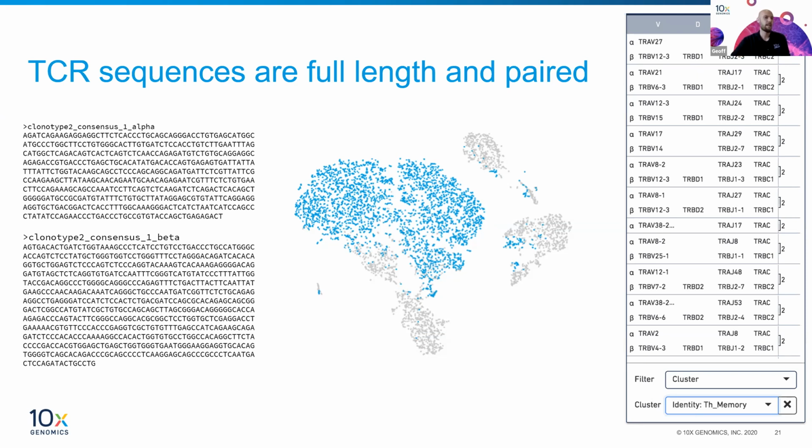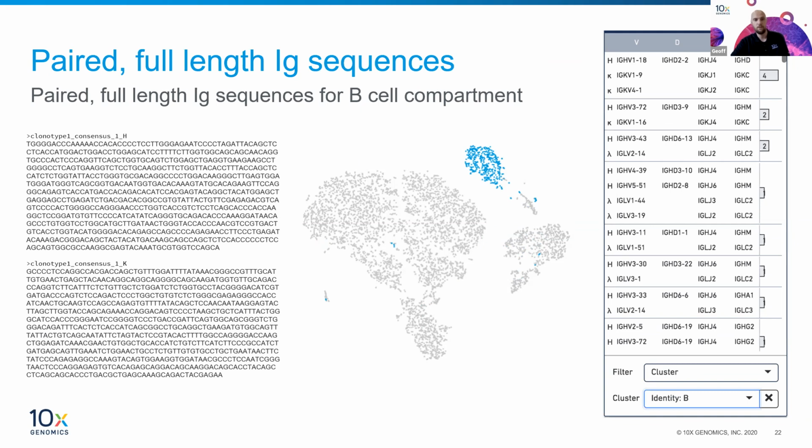And then, of course, you get that same information, but for B cells as well. So again, here, our blue dots represent individual B cells where we've pulled out full-length paired VDJ sequences. The right-hand side is our top clonotypes that we've detected, and the left-hand side here is just pulling out the heavy and light chain for one of those clonotypes. Again, it's at the mRNA level, so we have an mRNA sequence here, but you can convert that to protein pretty easily.